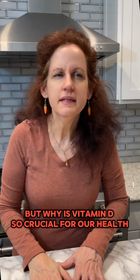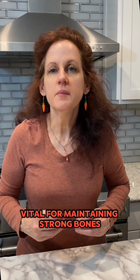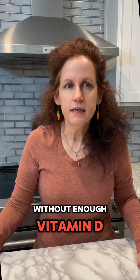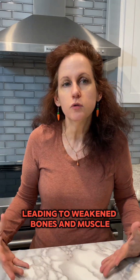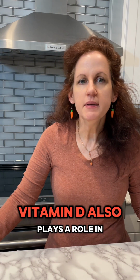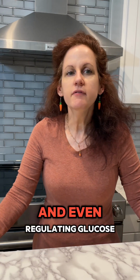But why is vitamin D so crucial for our health? First and foremost, it helps our bodies absorb calcium, vital for maintaining strong bones and preventing conditions like osteoporosis. Without enough vitamin D, we risk conditions like rickets in children and osteomalacia in adults, leading to weakened bones and muscle weakness. Its benefits don't stop there. Vitamin D also plays a role in reducing inflammation, supporting immune function, and even regulating glucose metabolism.